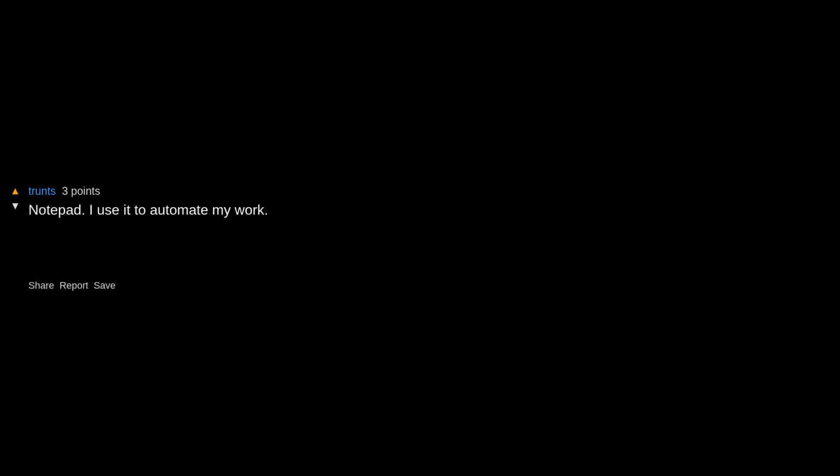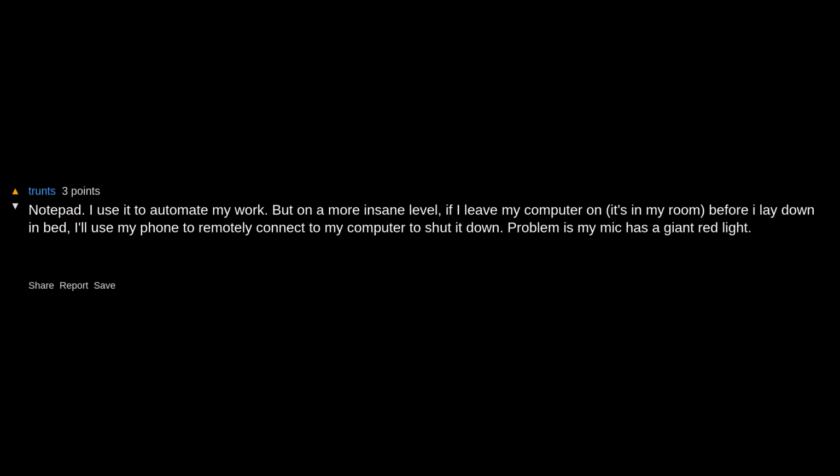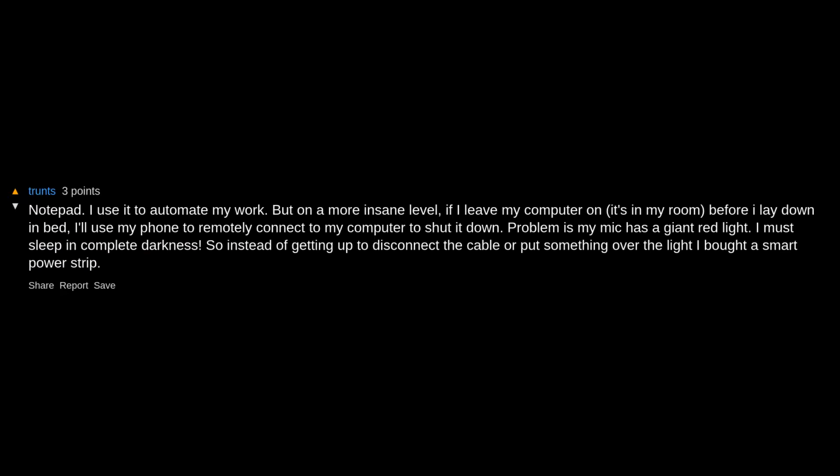Notepad. I use it to automate my work. But on a more insane level, if I leave my computer on, it's in my room, before I lay down in bed, I'll use my phone to remotely connect to my computer to shut it down. Problem is my mic has a giant red light. I must sleep in complete darkness. So instead of getting up to disconnect the cable or put something over the light, I bought a smart power strip. So now I can just be like, Alexa, turn off my mic, and boom.